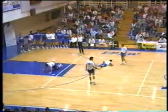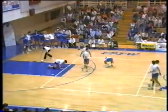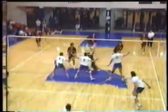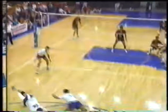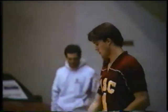And there's a touch. Devaney comes back. Beats one down this time. Keeps that one inside the gym, actually, not just the court, inside the gym. Here we see that play again. There's the kill. Number 4, Jason Perkins. He's a 6'4" sophomore out of Corona Del Mar, California. Doing a nice job this evening.